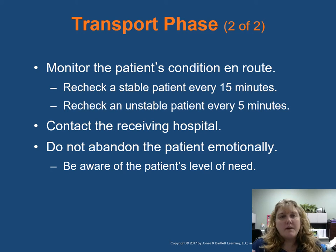So by telling them how far you are out from the receiving facility, it gives them time to call or page those individuals over their intercom system or telecommunications, however they do that, so that they can all get to the receiving area in the ER and await your arrival. So you definitely want to do that.